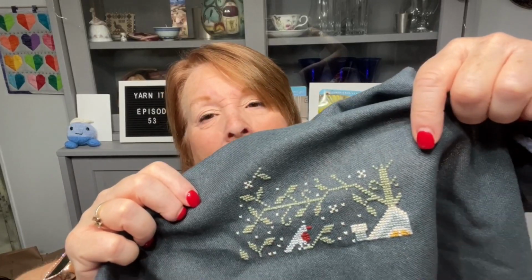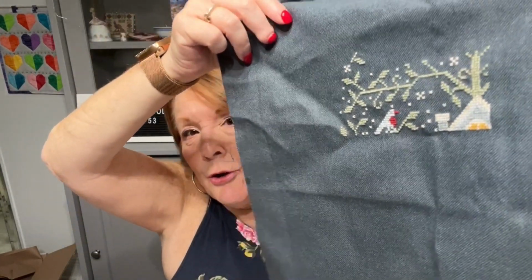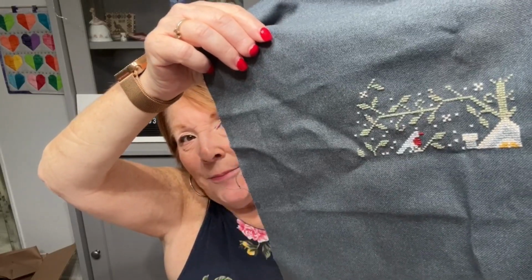Yeah, so I don't know. In the pattern, they finish it off in a hoop. So maybe I'll do that. This might be something that will look good in a hoop because it has a moon, it's round. I don't know. So I'm thinking about putting this in a hoop. So yeah, that's called the Moonshine Cabin.